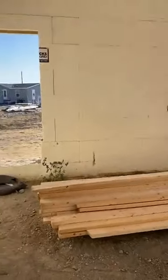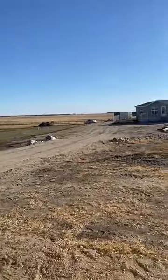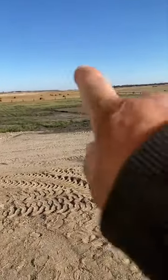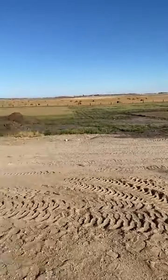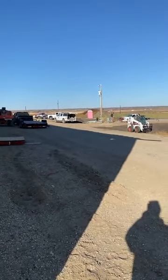And then coming out this back door is back where the guys are all working on that end of the building. And everybody will be able to walk right over there to the feral area. And so that is the little walk around for now.